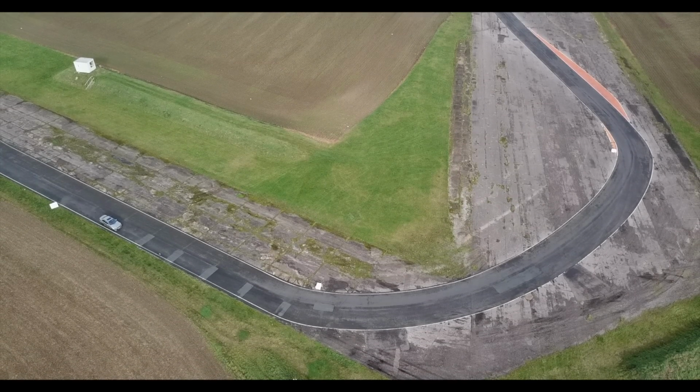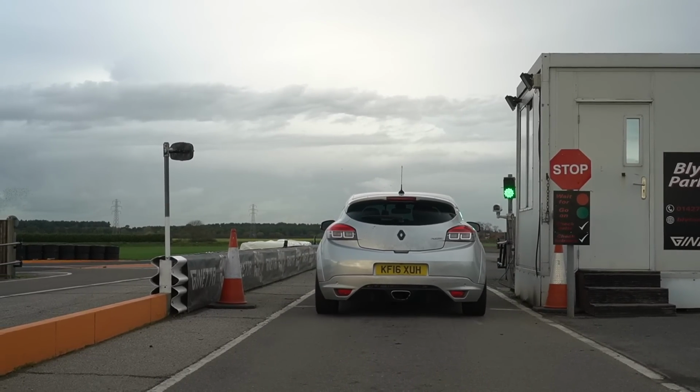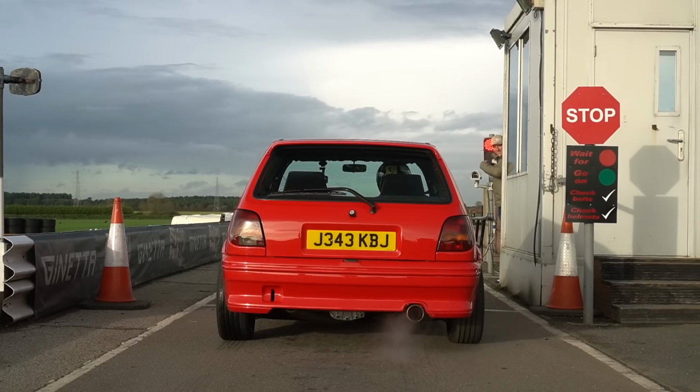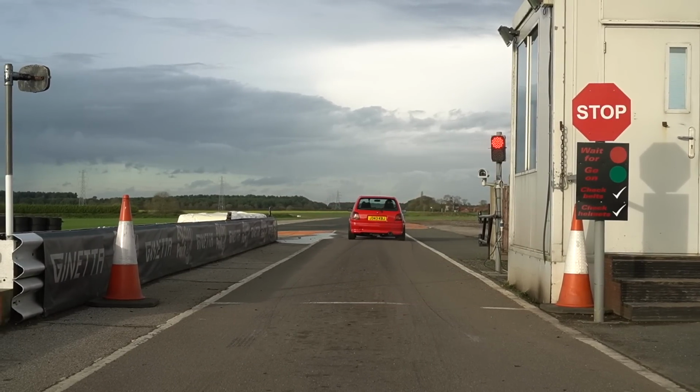So, as with previous MA track battles, both drivers will get a morning to practice and perfect their times. However, this time we're going to ditch the live commentary and just get stuck straight into the battles. We will overlay the footage so you can see corner by corner who's shaping up to be the fastest car. And with that, let's get straight into the first lap.